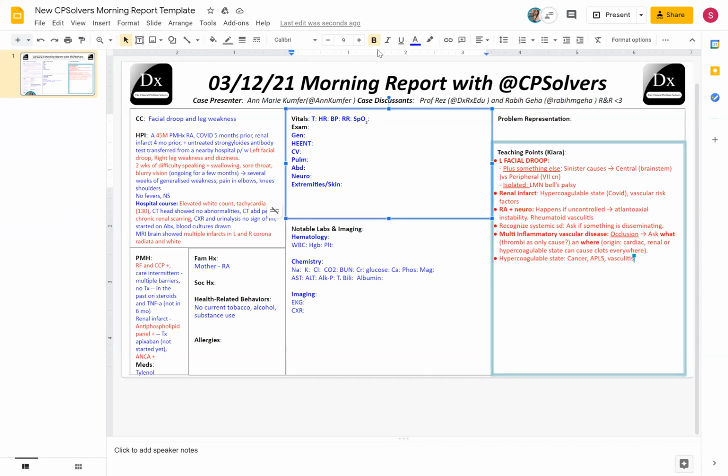Awesome. So sorry, let me pull up my sheet. So as far as vitals upon admission to this hospital, the temperature was 35.8 degrees Celsius. The heart rate was 97. The respiratory rate was 16. And the blood pressure was in the systolics of 130s to 150s over 80s. The oxygen saturation was 97% on room air.